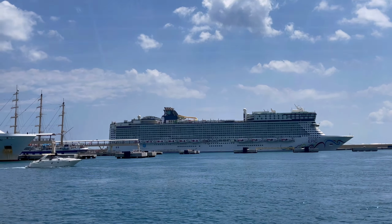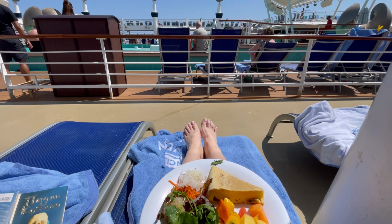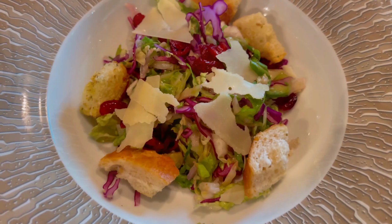Returned to the boat, had lunch outside, which was lovely right by the pool, then went for dinner. Again, the food was great, complimentary, no need for anything else.